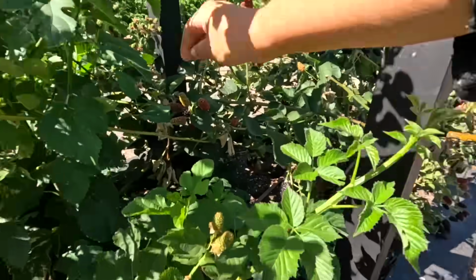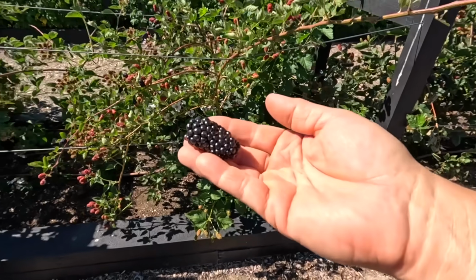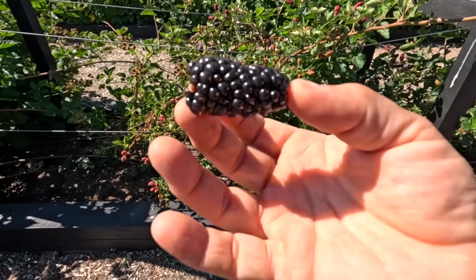Oh, okay, I just spotted this one in here. Look at how enormous these berries are.